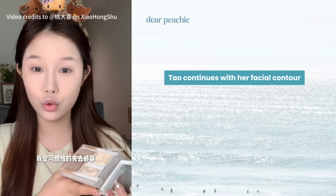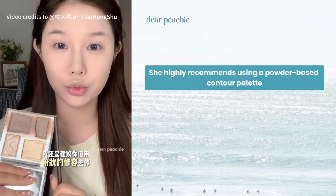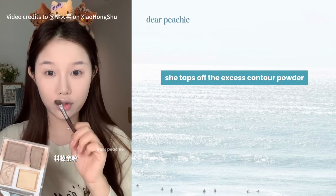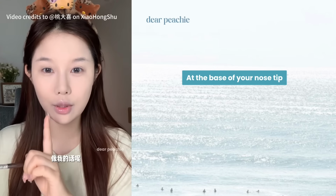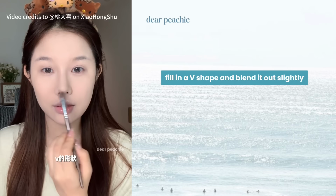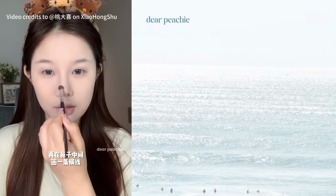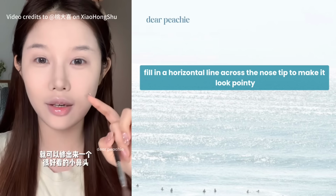Tao continues with her facial contour. She highly recommends using a powder-based contour palette. Using an angled nose brush, she taps off the excess contour powder. Tao suggests starting at the nose tip. At the base of your nose tip, fill in a V shape and blend it out slightly. Then draw brackets at the sides of your nose tip. Lastly, fill in a horizontal line across the nose tip to make it look pointy.